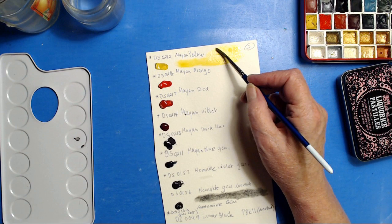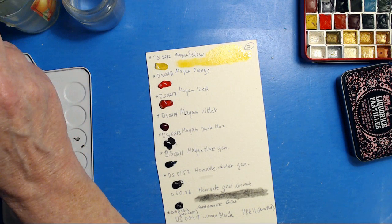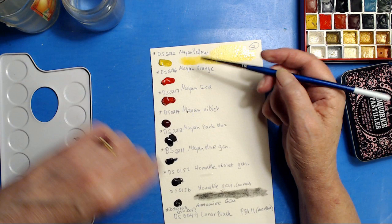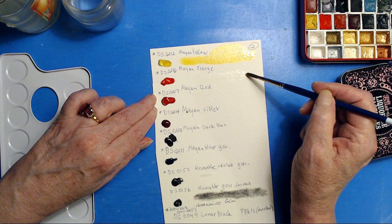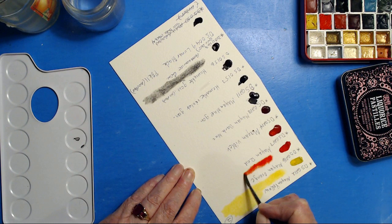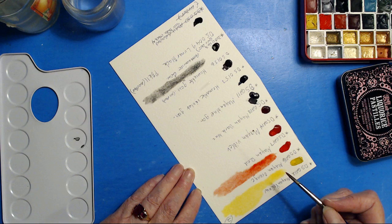Yellow is one of those important colors because, you know, you use it so much to blend. And, whoops, just when I didn't want to do that, I did it anyway. Laid my palm down in the wet paint. I know. You guys don't care if I turn it upside down, right? So this one is the Mayan red.